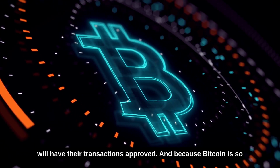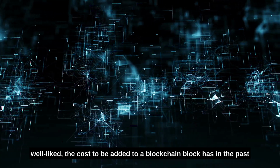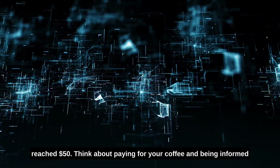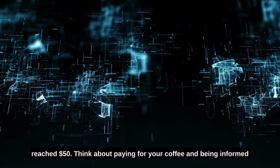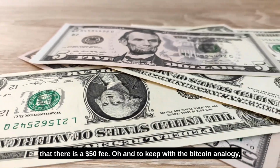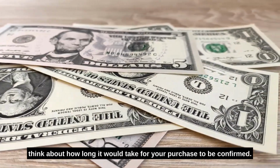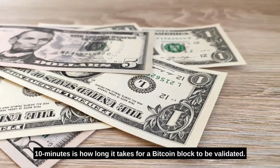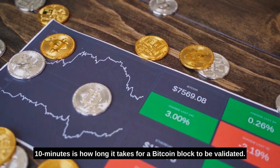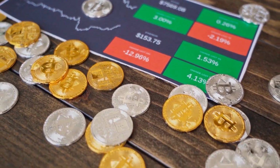And because Bitcoin is so well liked, the cost to be added to a blockchain block has in the past reached $50. Think about paying for your coffee and being informed that there is a $50 fee. Oh, and think about how long it would take for your purchase to be confirmed. 10 minutes is how long it takes for a Bitcoin block to be validated. These are therefore some serious issues.